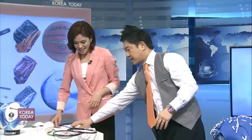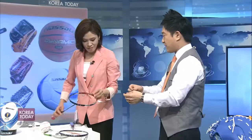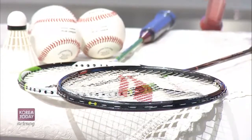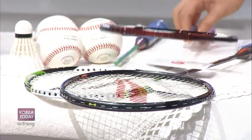What's this? Without the strings yet, I suppose. Actually, yeah, a lot of rackets are made without the strings because it can warp it sometimes when it's in the store, because the strings obviously provide a lot of tension. So a lot of the top quality rackets, the more expensive ones, will actually come without it strung up, and then they'll string it for you right when you purchase it.